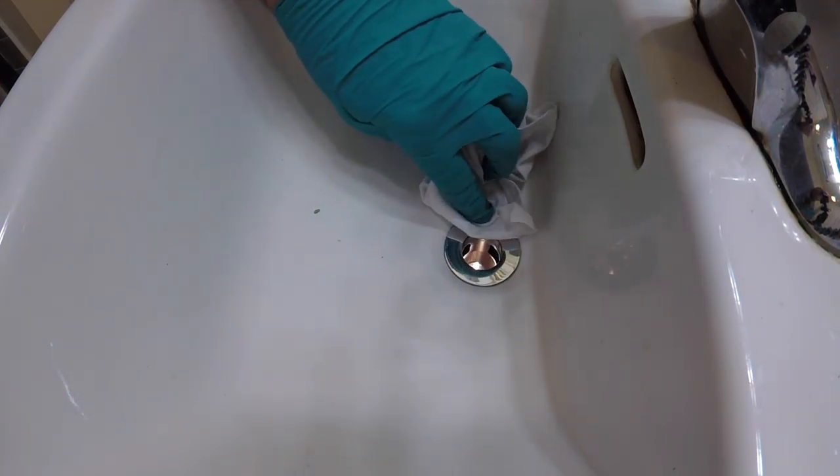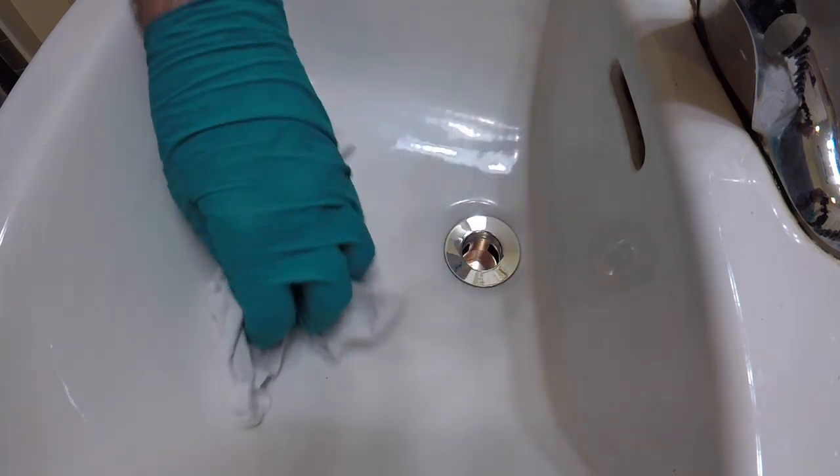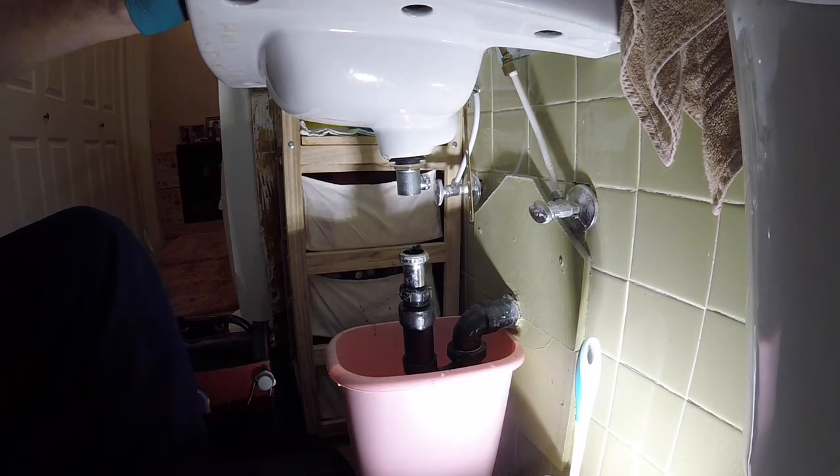What do you guys think about that? Options. Two options, man. Putty, silicone, three options for this rubber gasket. One of your more common plumbing leaks out in the world there.